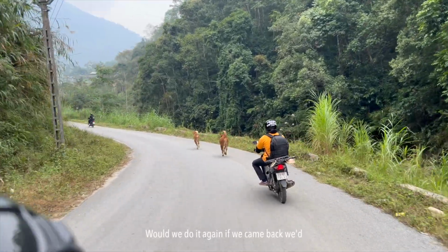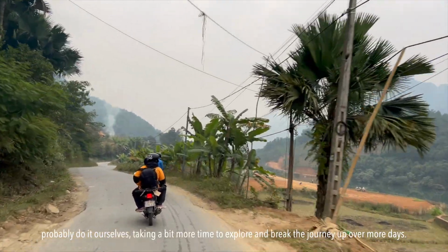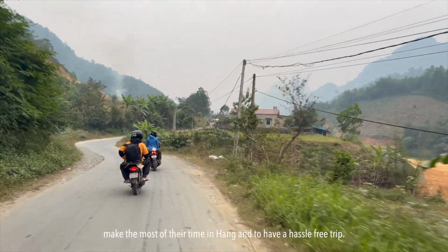Would we do it again? If we came back, we'd probably do it ourselves, taking a bit more time to explore and break the journey up over more days. But we'd still recommend the tour for those looking to make the most of their time in Ha Giang and to have a hassle-free trip.